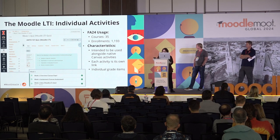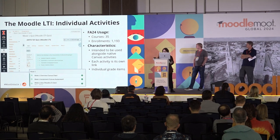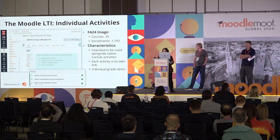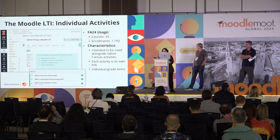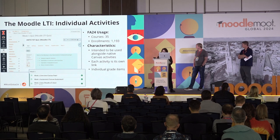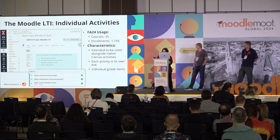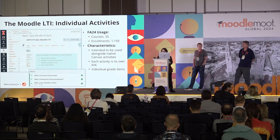So this option has been less popular this semester, but we expect this to be used more in the long-term usage of the tool as instructors learn more about how to use Canvas tools, but maybe are missing a specific functionality that is available in Moodle. With this option, every activity is its own link in Canvas, so they show up individually in the Canvas gradebook without any differentiation from Canvas activities.